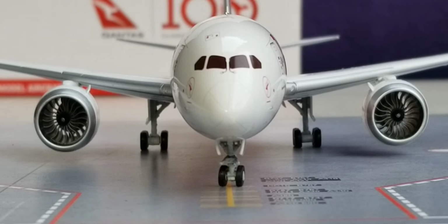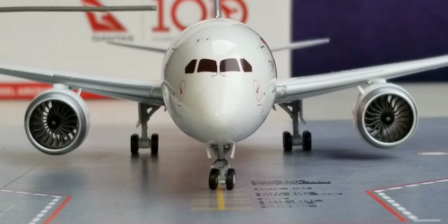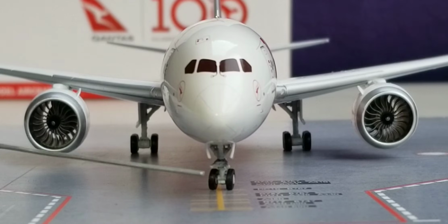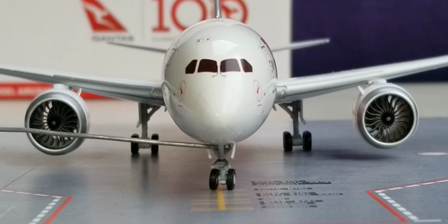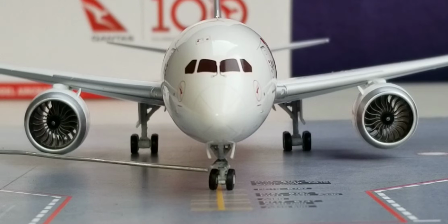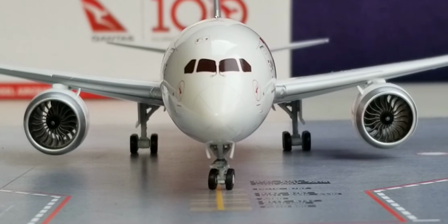Alright, now you're looking at the front of the aircraft, where you got a better visual view of the cockpit windows, the windshield wipers, the radar nose cone, the nose gear doors, the landing gear lights inside of the nose gear doors, the landing gear struts, as well as the front visual view of the nose landing gear.